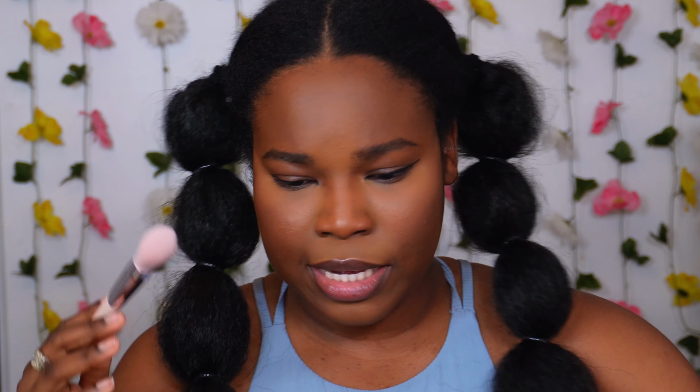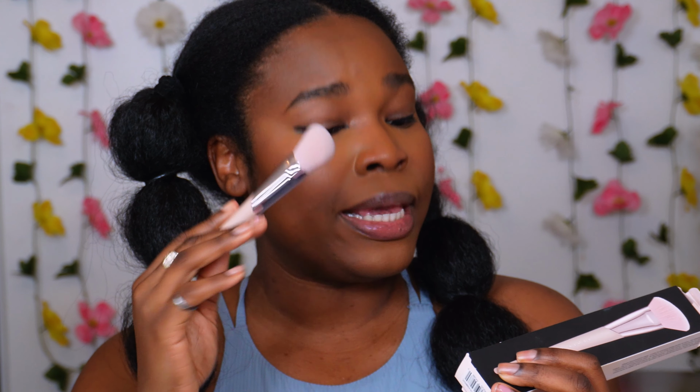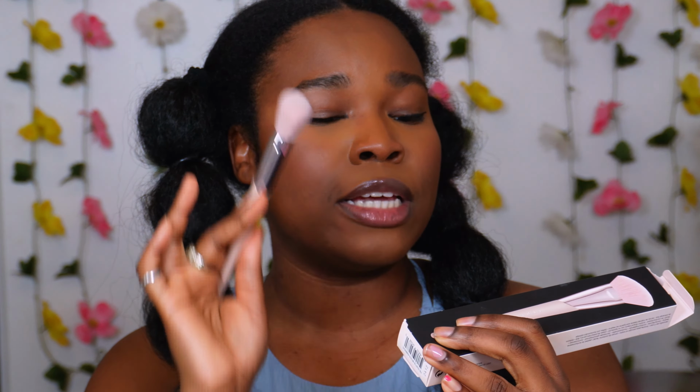I think this is supposed to be good as a plush angled brush, seamless diffusing for cream and powder formulas. And I have the Fenty Mastics in Espresso for my contour, and I have Thick Mint for the bronzer. So I'm going to be very excited to try out using this brush. It's going to be so much fun. Oh, this is so nice, so nice.